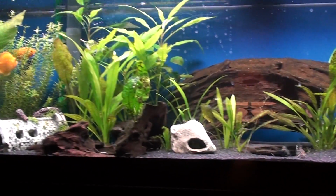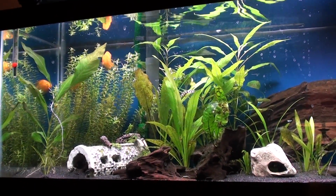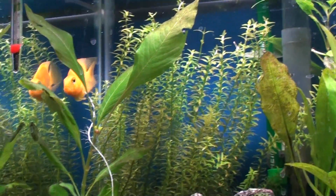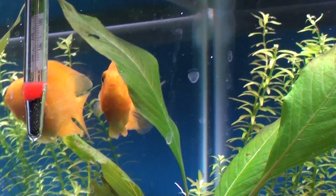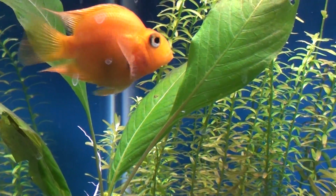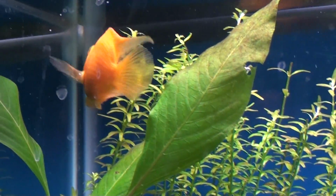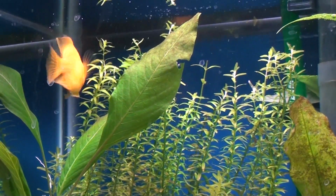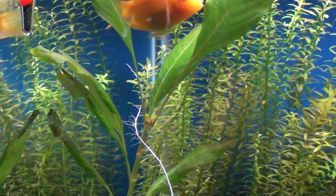Well, there it is. Everybody's doing good so far. About to do a water change and clean it up a little bit. I haven't done one since I added them. These little guys are going to tear my plants up. Not too bad so far.